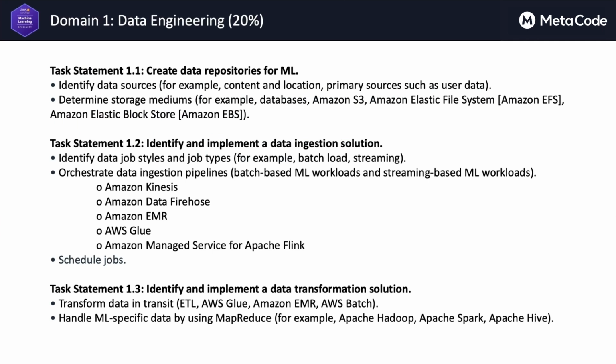Now, some of you might wonder, why is data engineering such a significant part of a data science certification? Well, the reality is that data engineering plays a huge role in the day to day work of data scientists. You rarely spend all your time just modeling or researching. A lot of the time, you're preparing and managing data, which makes this domain essential knowledge. Let's break down what you'll need to know.